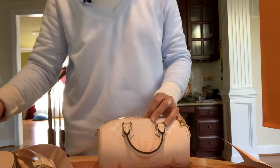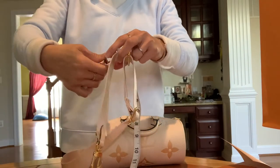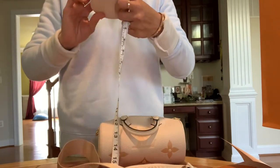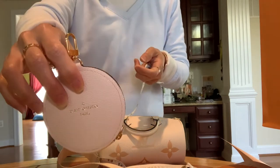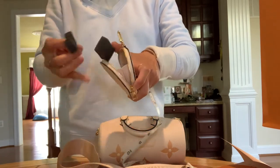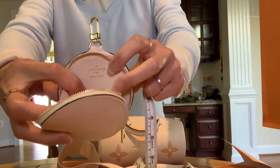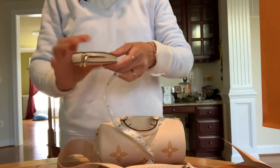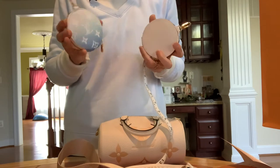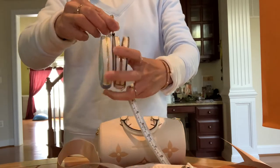And this is the lens, and this is the pouch it came with, and there is no logo at all. On the back, they have Louis Vuitton Paris. And inside, oh, I still have this bunch in here. Okay, put it away. And same thing, Louis Vuitton Paris made in France. Same right here. And this one, I think is the same size as this one, the one I got from Multi Pochette. Let's see, same size, same thing.